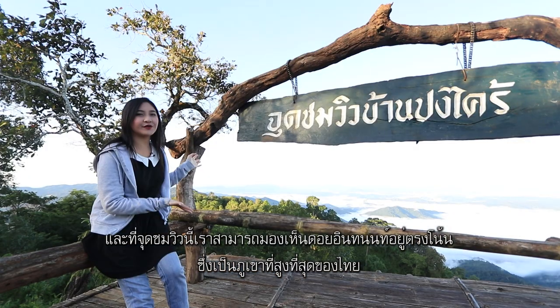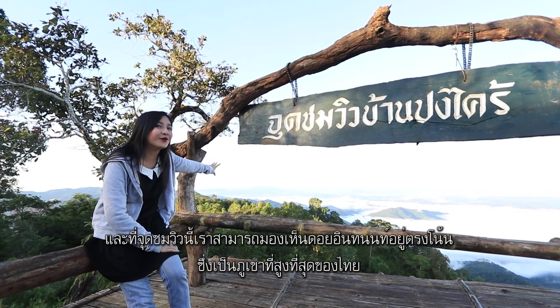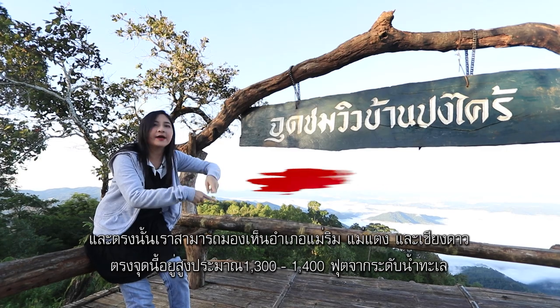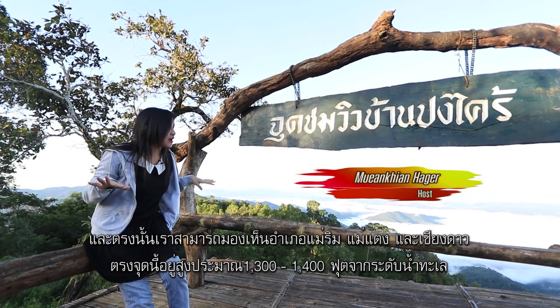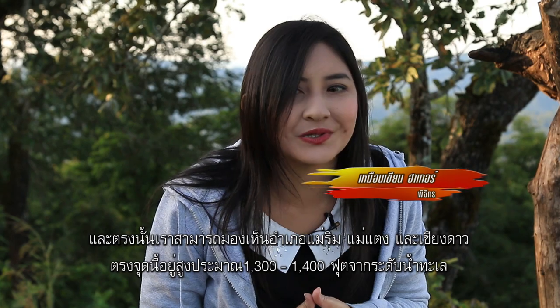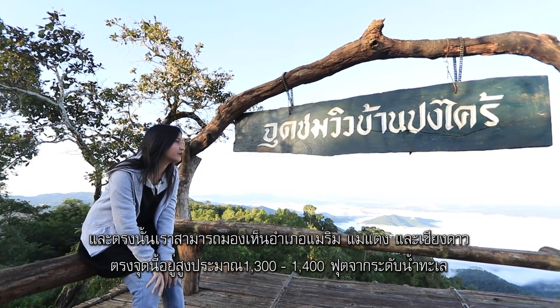And in the scenery view here, we can see that over there is Doi Inthanon, actually, and it's one of the highest mountains of Thailand. And over there, we could see Mae Rim, Mae Taeng and Chiang Dao all the way through. And this area is actually around 1,300 or 1,400 feet above sea level, which is really high as well. So we could see a really great view here, which is worth it.